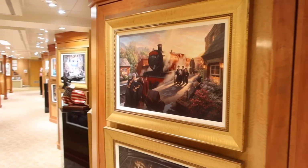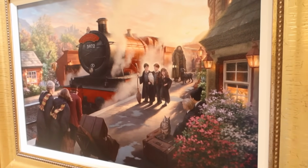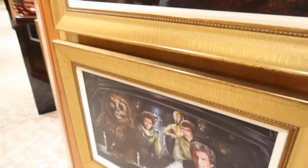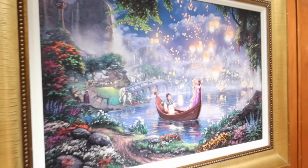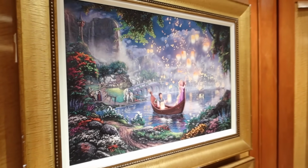I am roaming the ship and I'm walking through the art gallery. Look at this Harry Potter piece. Oh my gosh, I love that. Yes, we got Star Wars down below. Brave. There's the Tangled print. That is Sherry's favorite Disney movie.